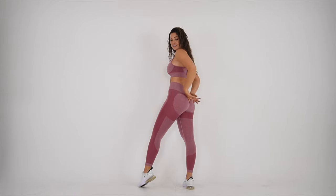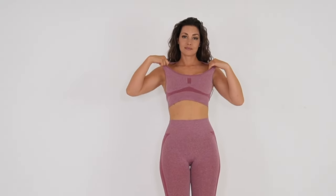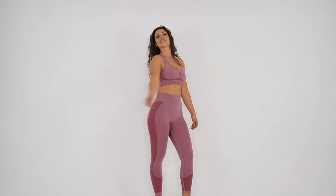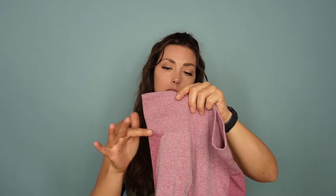It's 100% squat proof. Gives medium compression, and the same thing with the bra, it gives medium support. Here's how the bra is looking, and in the back, and it comes with paddings also. Everything is very stretchy, but it does give support. So this is something you could definitely do high intensity workouts in without any problem. They stay in place. A tiny bit of tummy control, but as you can see, the tummy control doesn't go so far down. It goes down here, so it's not a tummy control that goes far down on the belly.